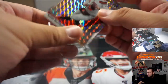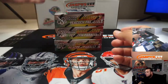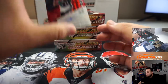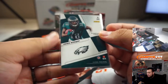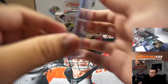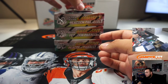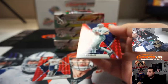Baker Mayfield. Campbell. And for my Eagles, I think this guy's going to be a beast. Jalen Reagor. Very nice autograph. Eagles. Dargan. All right, Mac. I'll take a look at it when I can, man. Colt McCoy. And Roger Staubach.